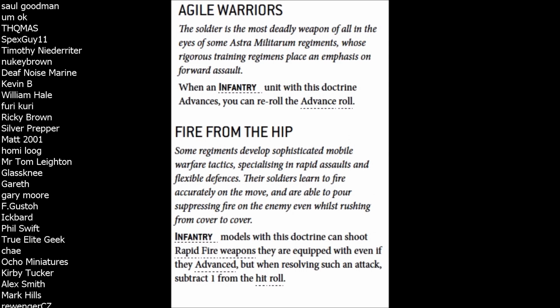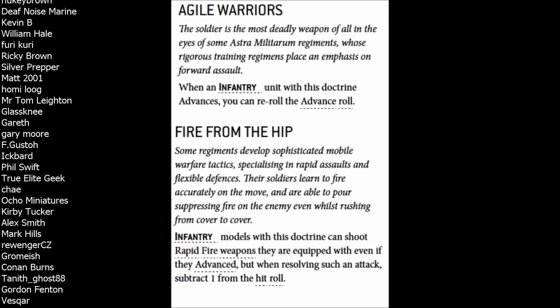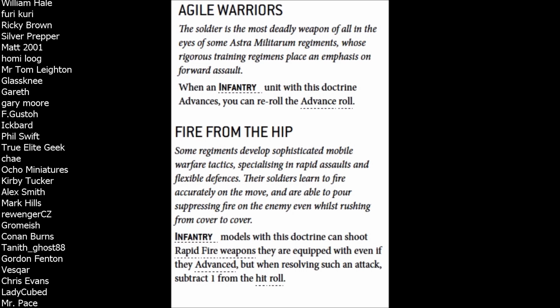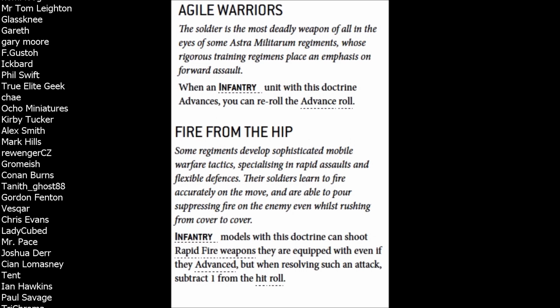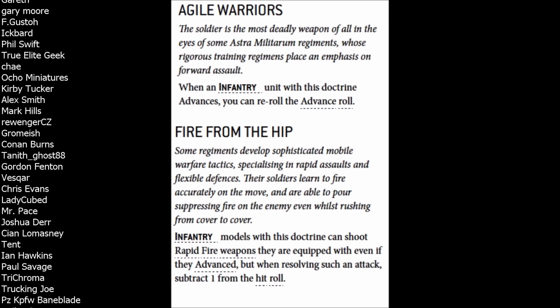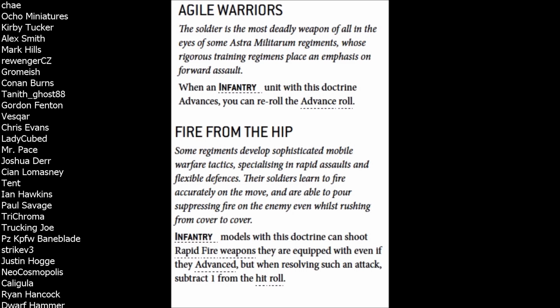So when you add all this up, you've got an infantry squad that can move and advance and re-roll the advance roll, and they can still shoot, and they're still going to be putting out about 4 shots per guy thanks to first rank fire, second rank fire, which is really good. You've got movement and you've got firepower, which is a great combination to have.